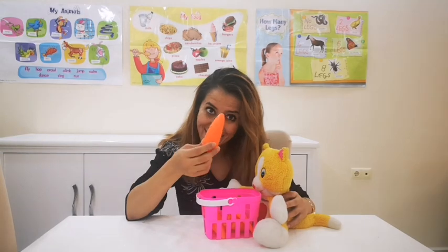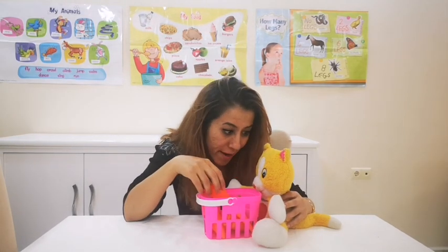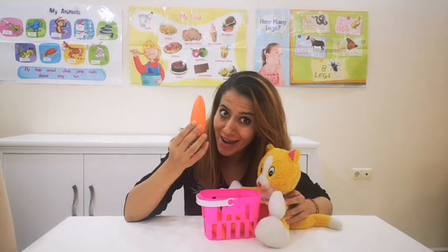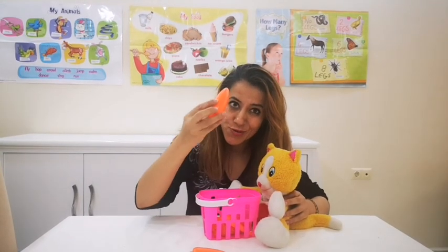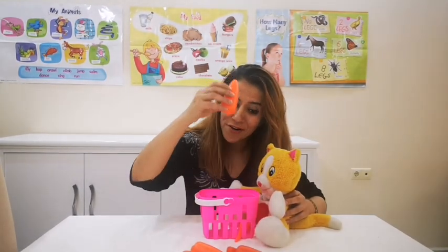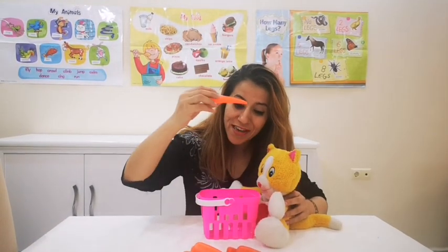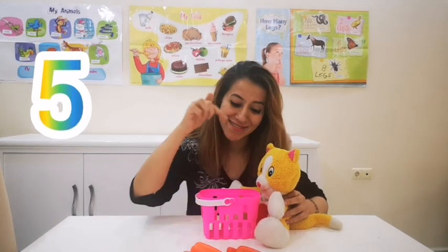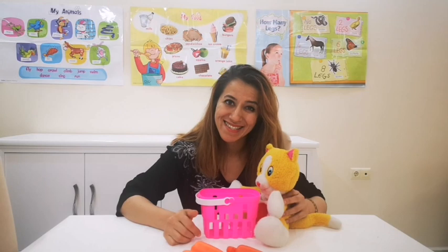Carrots. Right, carrots. How many carrots do you have? Let's count together. 1, 2, 3, 4, 5 carrots in the basket. There are 5 carrots in the basket.